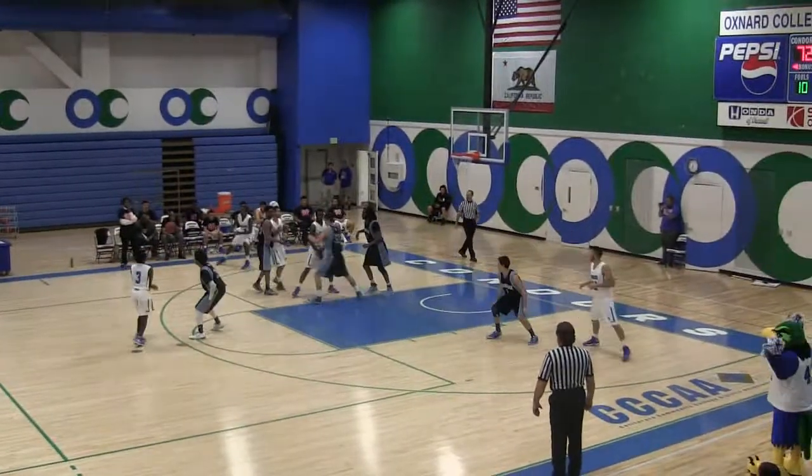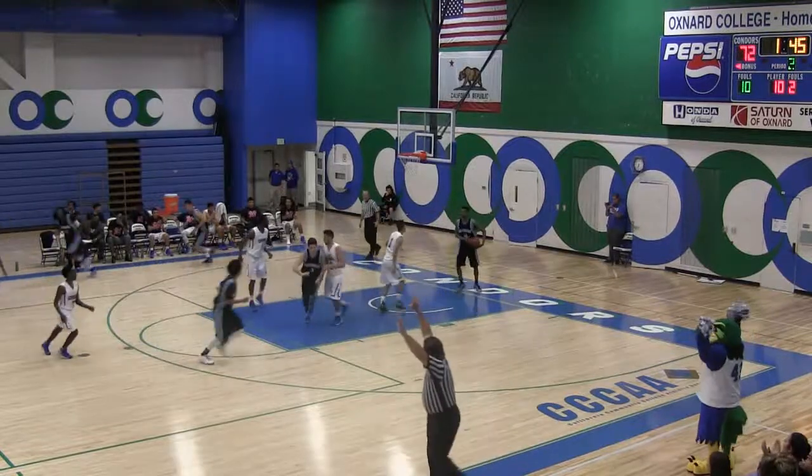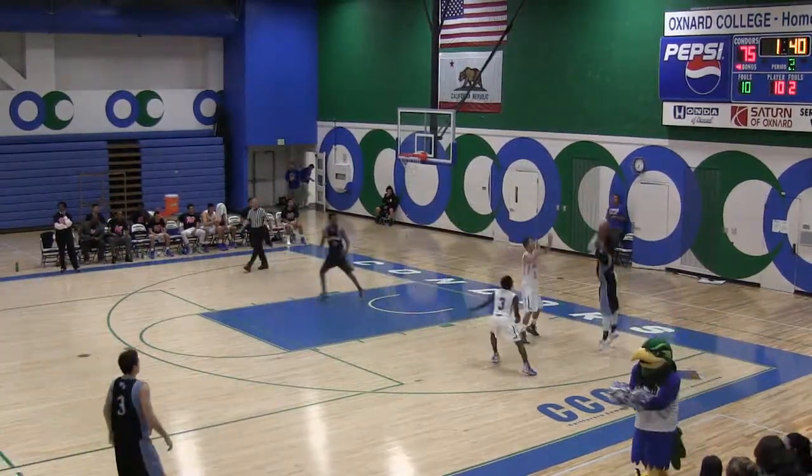They'll try to do it with DeAndre Edwards bringing the ball in. Left baseline over to Nunnery. His three is good from the left sideline. Ring it up, the AT&T long distance shot of the game.